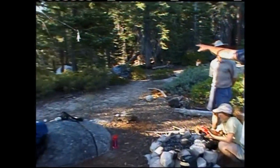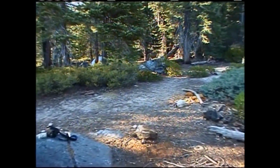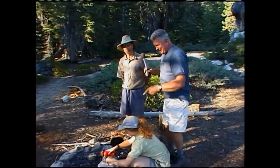You've set my tent up over there, Peter. Why? Well, you warned me that you snore a bit, so I figured we'd put you off in the woods. So I'm going to be out there fighting off the bears on my own. Bear decoy with the snoring.